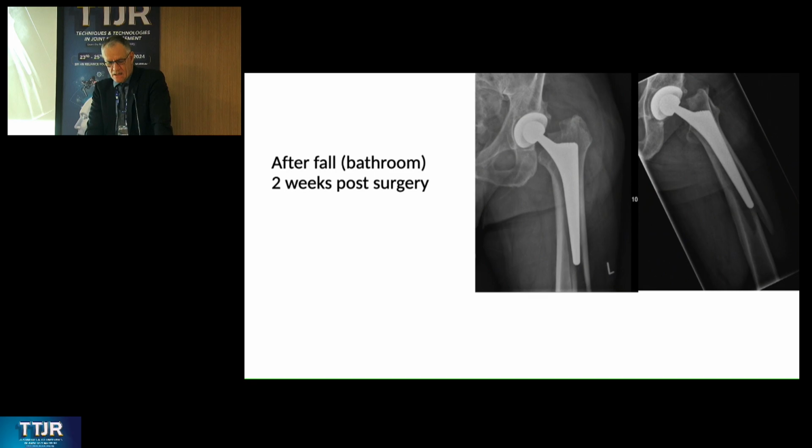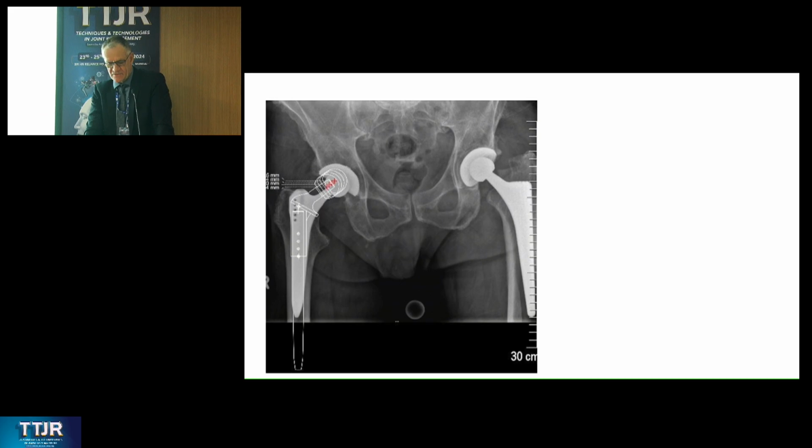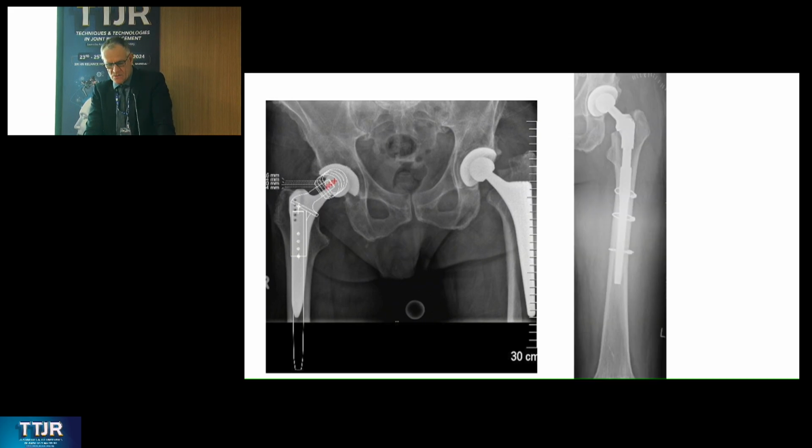This is another case, a fall in the bathroom 2 weeks post-surgery. This is this Portorno stem, which is really dangerous when it jams into the femur and actually causes these fractures. Quite easy, you do the planning on the opposite side, because that's where you get the better idea of what the fracture fixation should look like. A cable, a couple of red wires around it. You take a cementless, maybe modular stem.